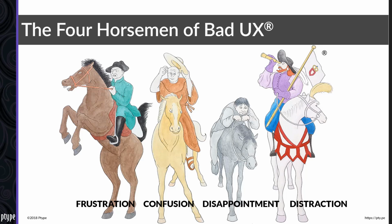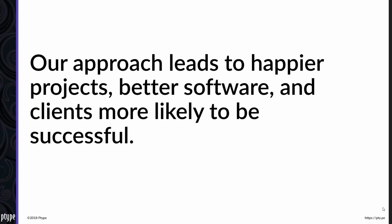If any of these are in your existing product or service, then we need to fix that. That's bad UX. That's a bad user experience. And as a UX practitioner, as I'm designing, I'm looking for anything that someone might feel is frustrating, confusing, disappointing, or distracting. And that way I can make sure that what I'm delivering should be free of that. It should be a frustration free experience. I know that sounds obvious, but if this is not part of your process and approach, it's probably not happening. So beware the four horsemen of bad UX.